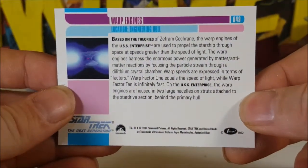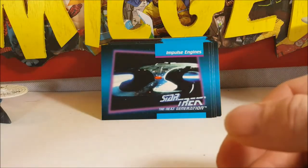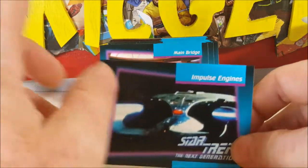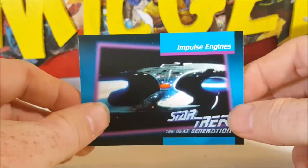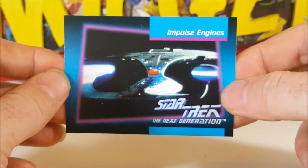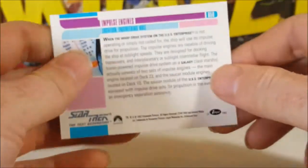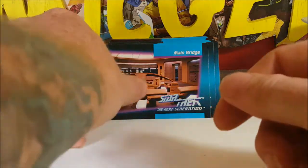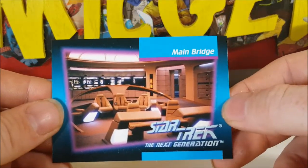Warp engines. What was Zefram Cochrane's ship? The first warp drive. It was the Phoenix, I believe. Correct me if I'm wrong, but I believe it was the Phoenix. Impulse engines. The main bridge.